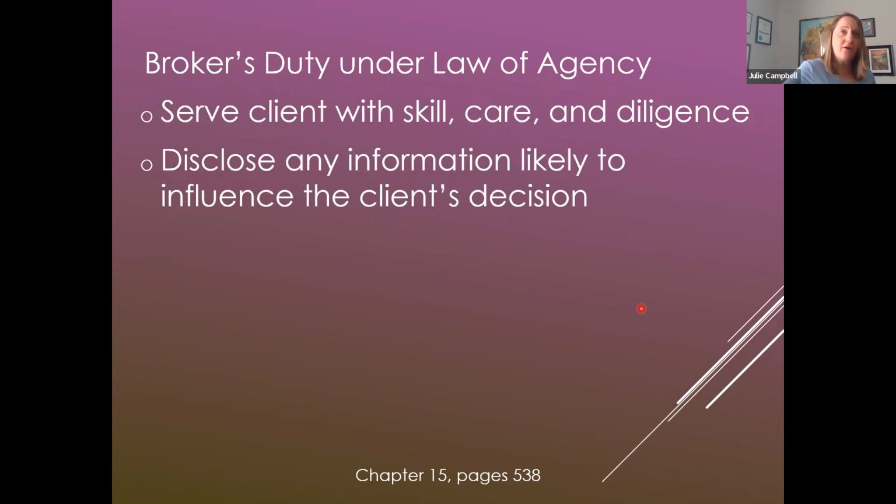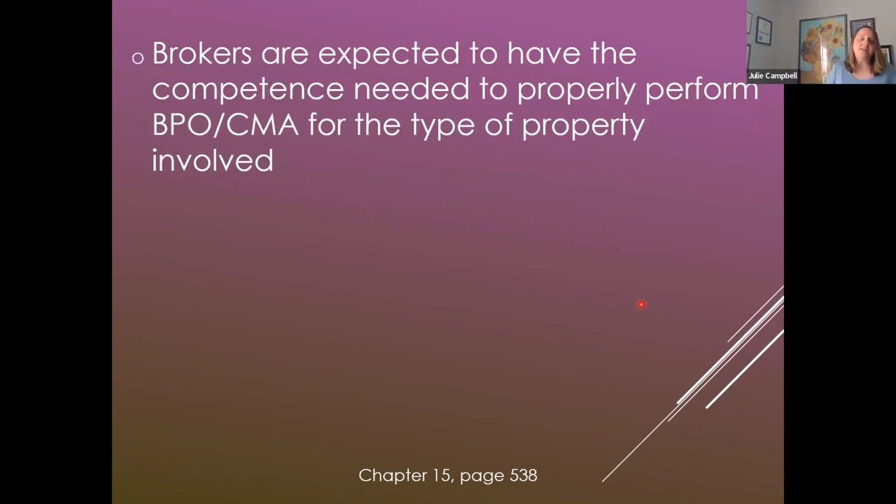The law of agency echoes the law and rule of BPOs and says that we need to have the competence necessary. We need to have the right tools. If you don't have access to MLS, can you accept an assignment to do a CMA? You've got to get the information from somewhere. So not unless you're small town USA and you're the only real estate firm in the town where you can pull all your closed transaction files. You've got to have the tools. You've got to have the experience. You've got to have the competency.